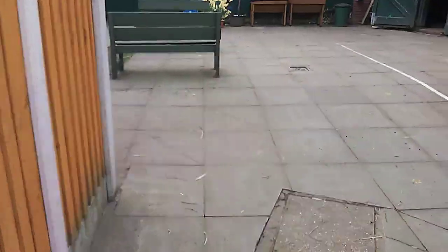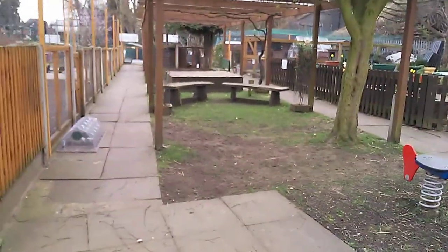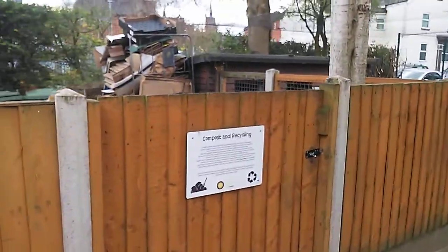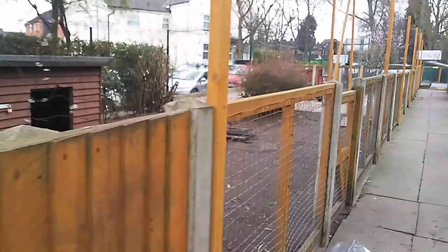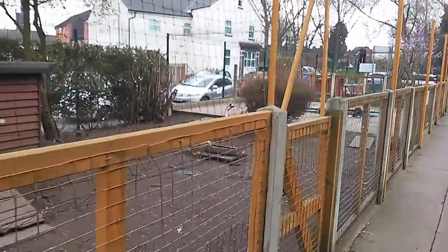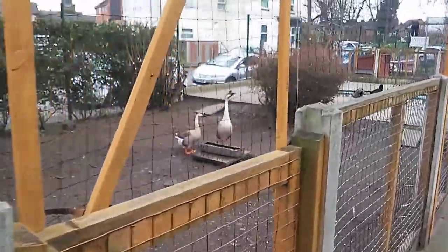Obviously through the boot dip, because of the avian influenza. There's a risk of that in the country. Right, here we go. So here's our recycling and compost area where we compost things from our community cafe and our animal wastes for our gardens. Ducks and geese here.